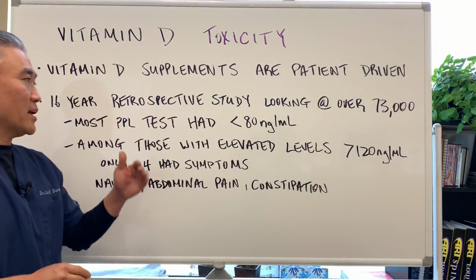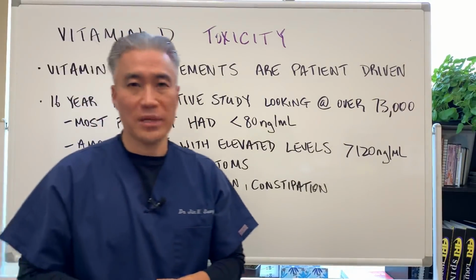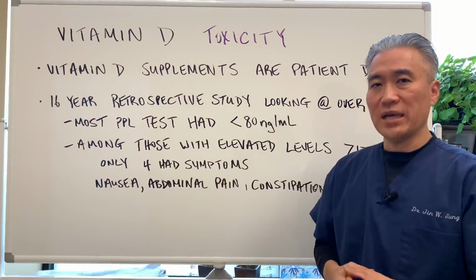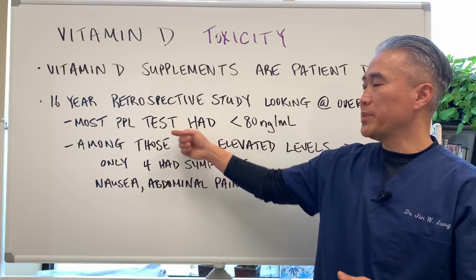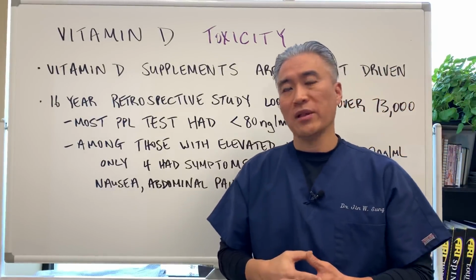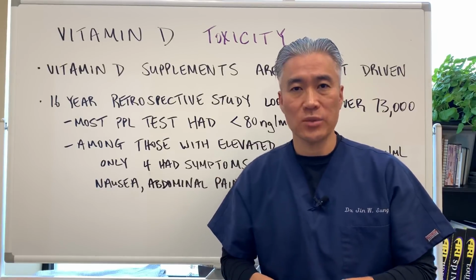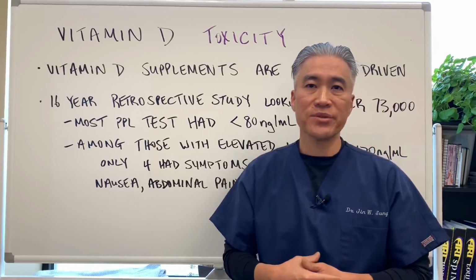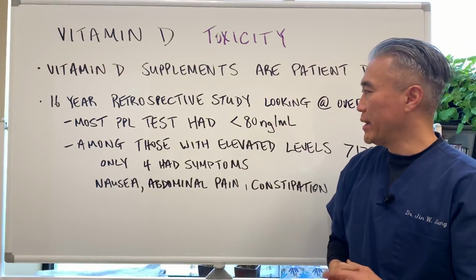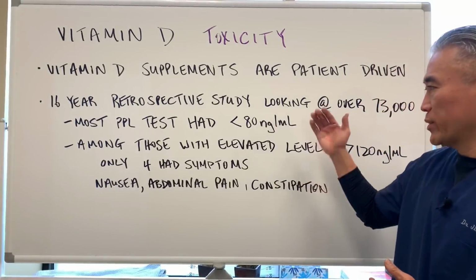So when you look at it, there is a 16-year retrospective study looking at over 73,000 people. And what they did was they looked at what the levels of vitamin D were in these patients. So most people tested below 80 nanograms per milliliter. So that's well within the lab reference ranges. Usually 100 and below is the lab reference range. I like to see patients between 60 and 80 nanograms. However, most patients in that retrospective study were below 80 nanograms. Now, most patients were within normal limits.